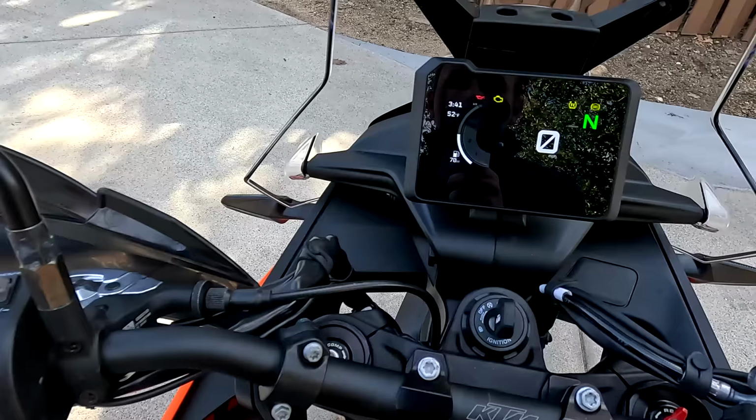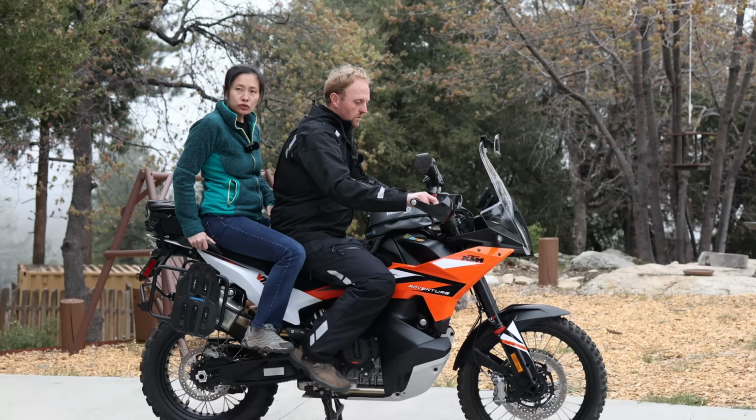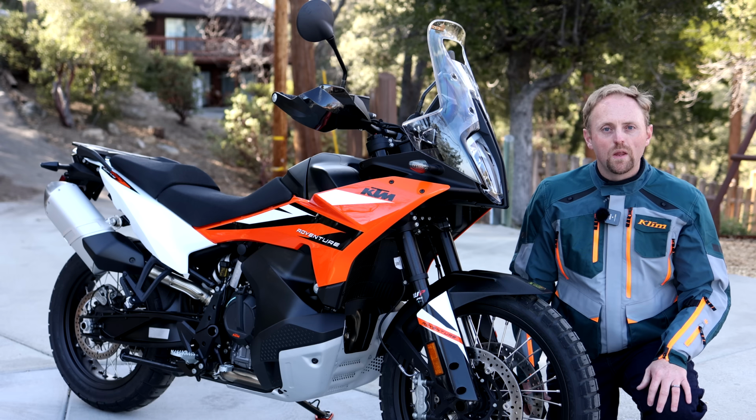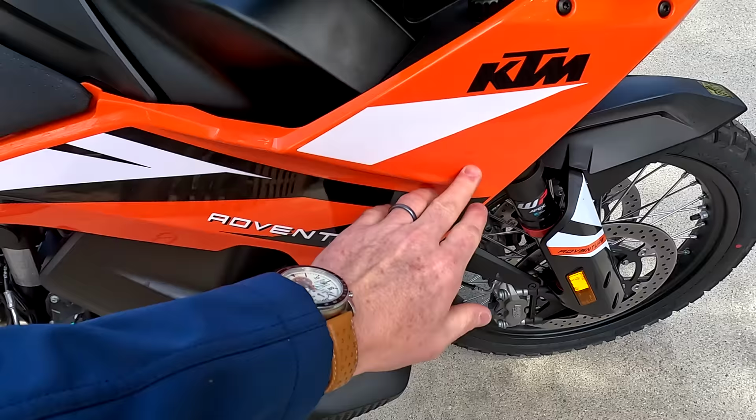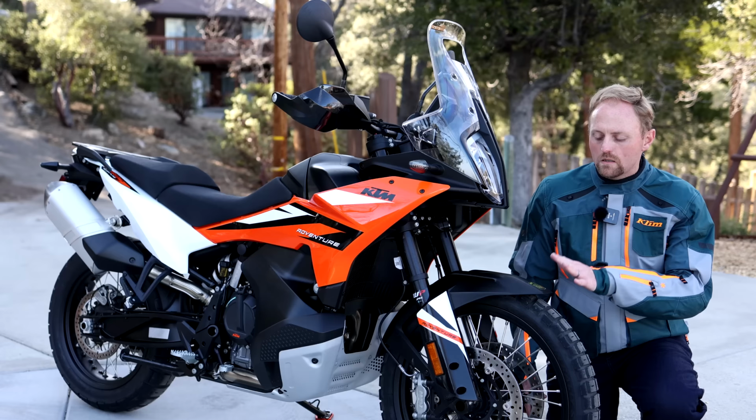We're gonna start out, I'm gonna show you the riding position and the seat height. We're gonna bring Maggie on board. We're gonna show you how it is in terms of having a pillion or a passenger. Then we're gonna take you through the specs that you care about. I'm gonna take you on a tour of the bike, show you all the interesting features, also highlighting the updates for the 2023 bike, as this is a majorly updated bike from the previous year's model.